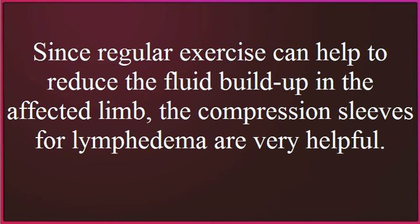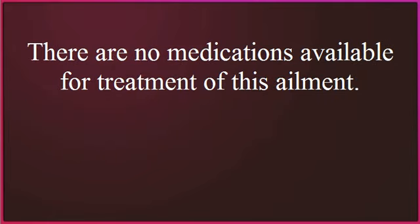Since regular exercise can help to reduce the fluid buildup in the affected limb, the compression sleeves for lymphedema are very helpful. They keep the fluid from collecting in the arms or legs and make exercising easier. If the fluid is not removed from the area, swelling can make it difficult to walk or move, much less exercise. Not only does swelling occur, but pain is another symptom. There are no medications available for treatment of this ailment. This is why the development of the pumps was so important for those that have lymphedema.